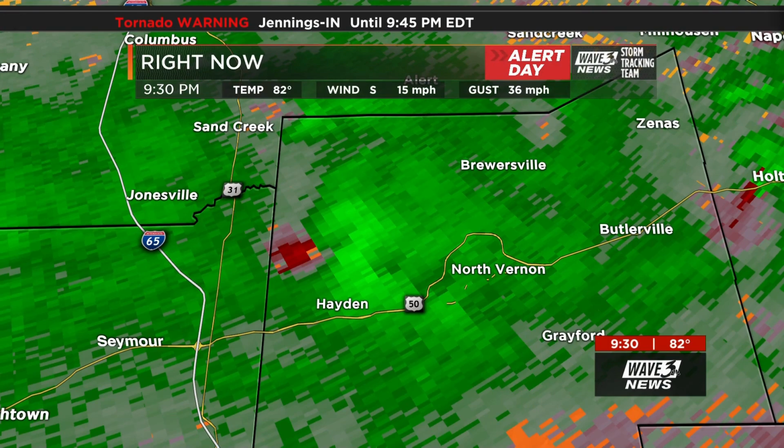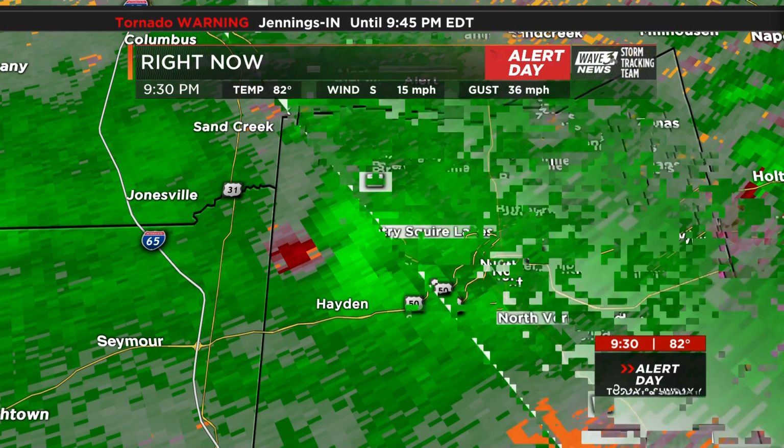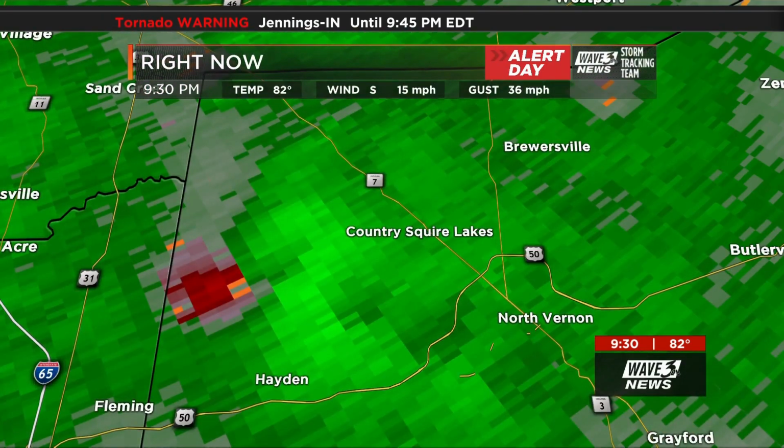In fact, earlier we had just one radar scan that went from hardly anything to a funnel cloud. So it's one of those setups we just need to watch carefully. But right now, if you live in the northern area, there were reports of that funnel cloud that was sighted, and we had the lightning strike that took place in parts of this area too, Jackson, Jennings County, and of course we've had reports there of some strong winds.